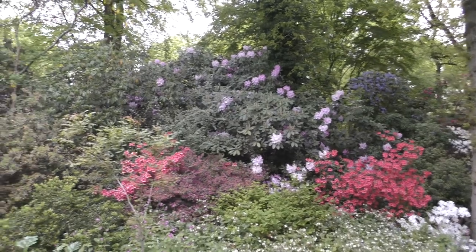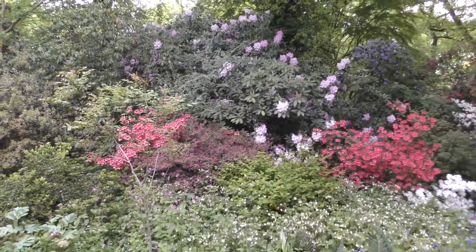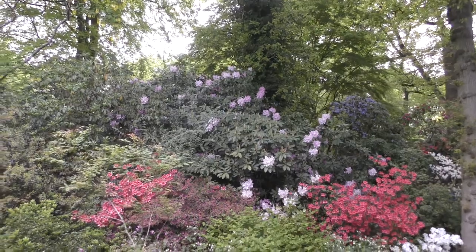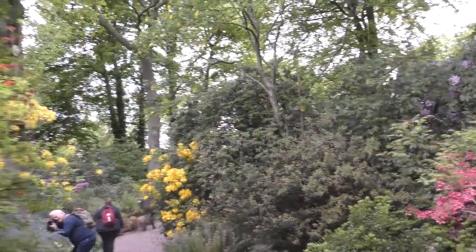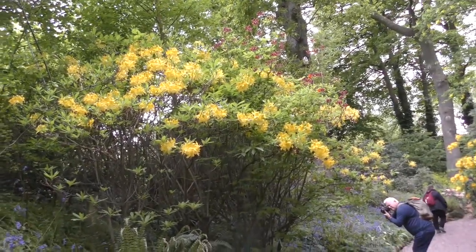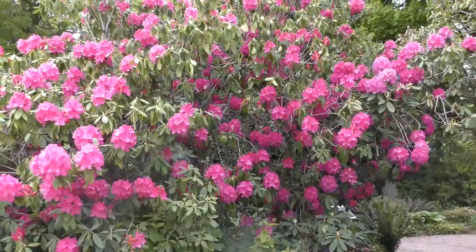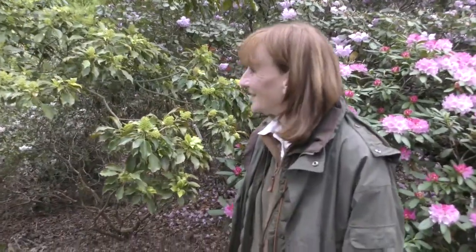And at this time of night, one of the biggest things in this garden is when the birds sing, because it's a bowl, you get an incredible sound. And there you can see we've got Azalea lutea, the honeysuckle azalea, looking good. Rhododendron Cynthia, beautiful. So a plant here, Cathy, what have we got here?